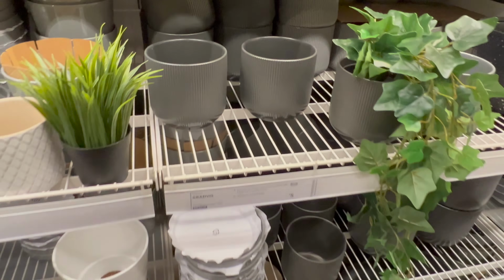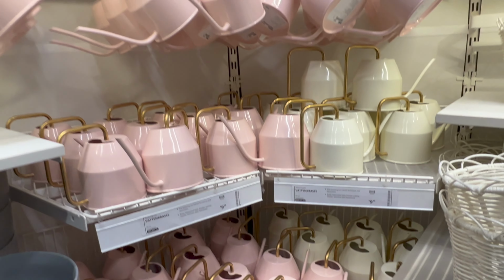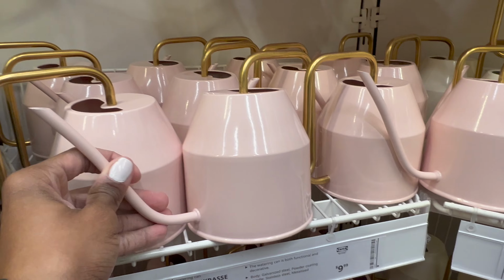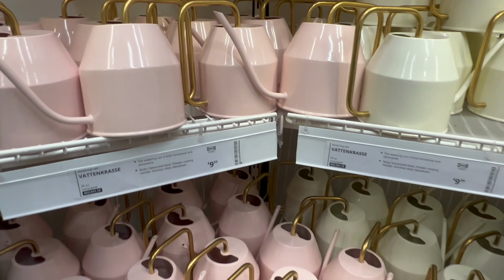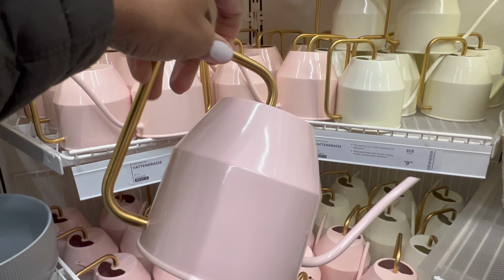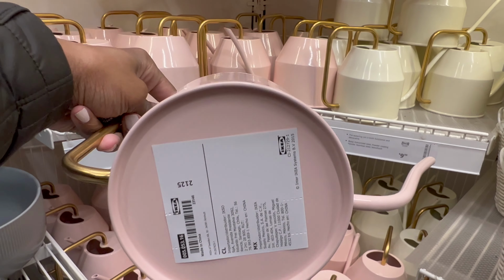These little watering cans are so cute, but they're so tiny. Not very functional, but cute if you want to use it as a decor piece. Like how much water could this possibly hold, but it's adorable. I like a little pink one.